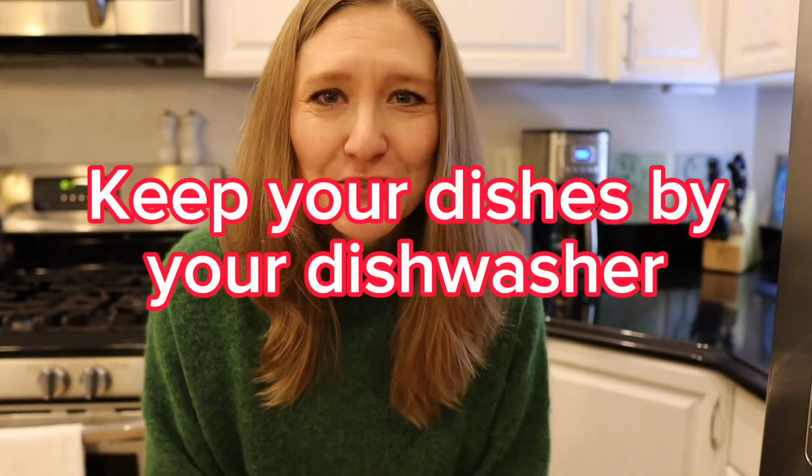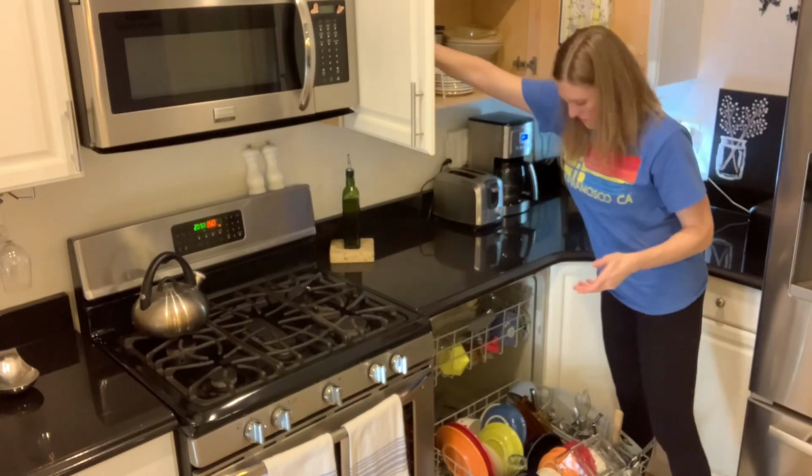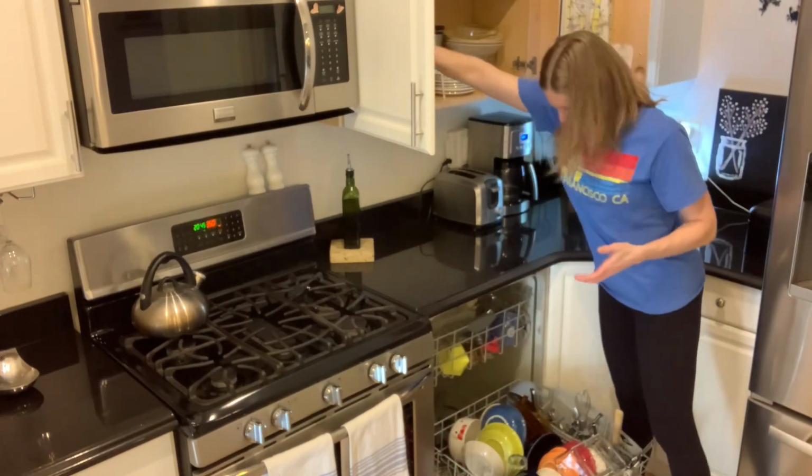So the first thing is to keep your dishes right by your dishwasher. That way when you're unloading them, you can just easily put them away. For me, I've got my dishwasher down here and then I put them away up in the cabinet, which is right above the dishwasher itself. And then over here, I put my glasses and things like that.